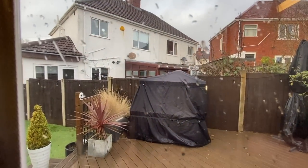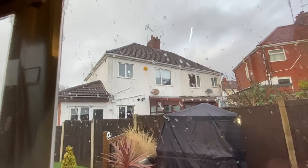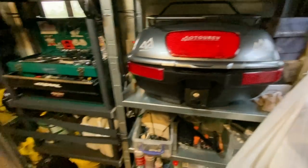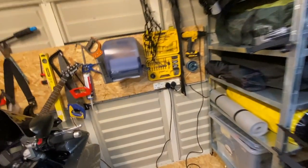So it's a bit miserable at the moment. It was a lovely morning today up until about dinner time, and it's just turned horrendous. So, right, let's get some packing done.